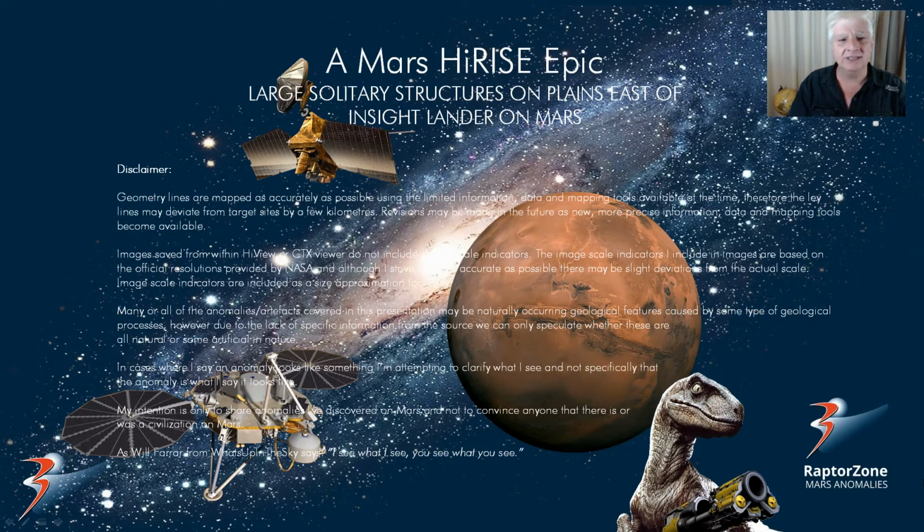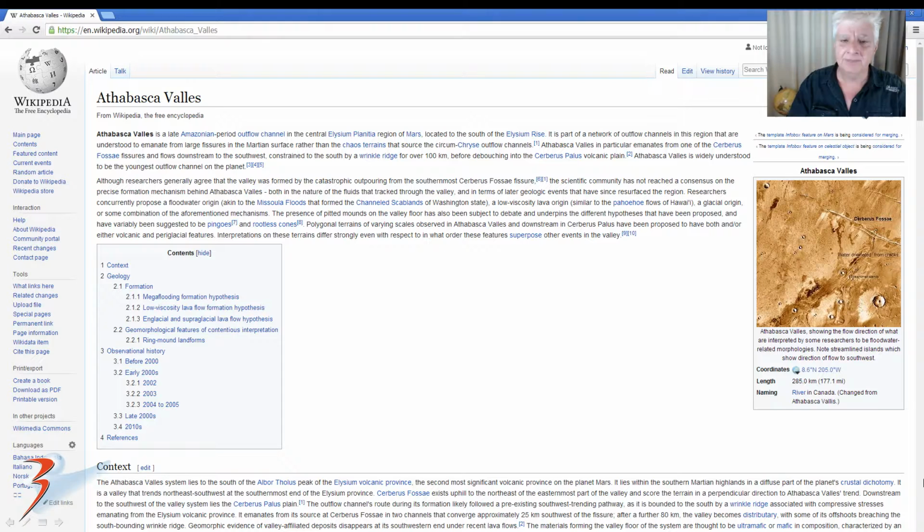Large solitary structures on plains east of InSight lander on Mars. This photograph was taken by the MRO in the Cerberus Fossae region of Elysium Planitia. And this is an article from Wikipedia. I'll include the link to this below.